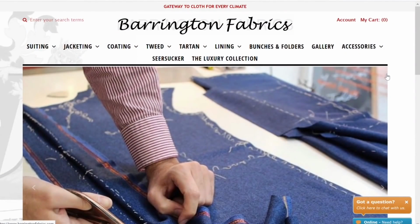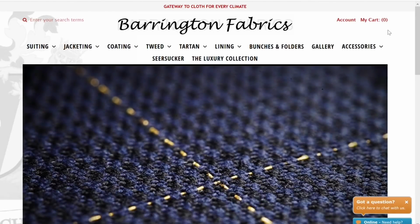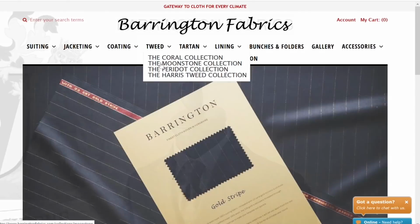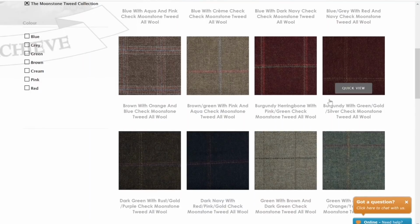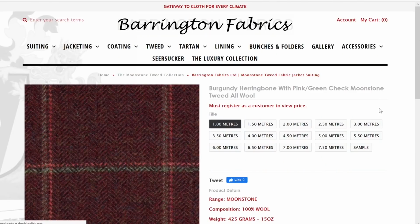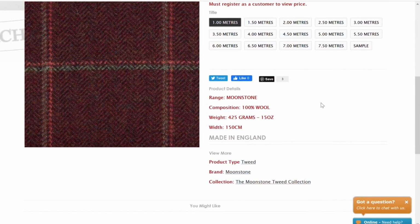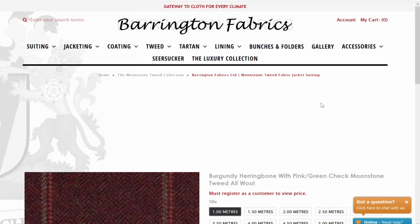Okay, when we're looking for wool, Barrington Fabrics is a great place to come. It is a British site as well. They will ship over to America. They do have that beautiful tweed that I really want down here. You do have to sign up for an account before they'll show you the price. I can tell you that this is £30 a yard, or a meter, at £30 a meter. So it is significantly cheaper than that.